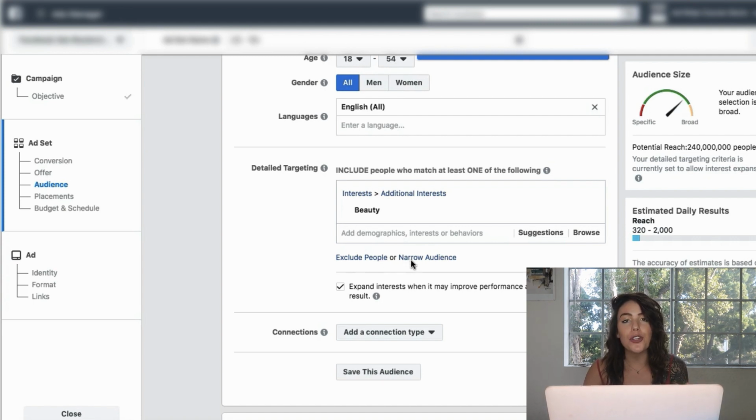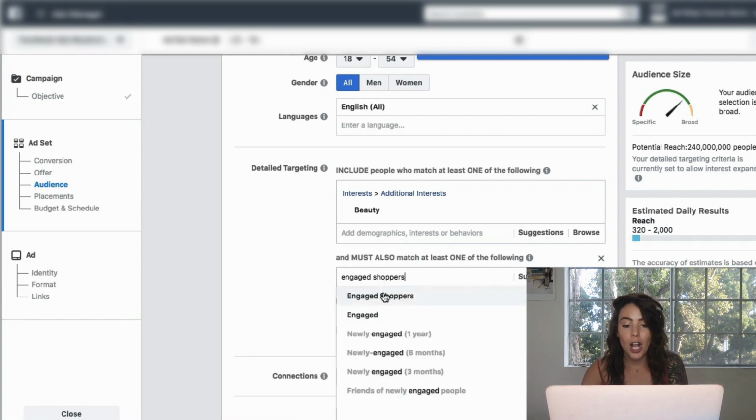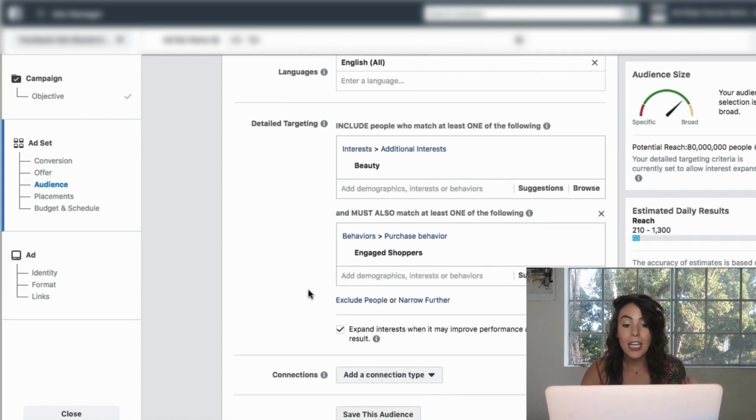You actually want to make sure that you're narrowing this audience by the behavior of engaged shoppers. Otherwise, you're going to be getting a ton of clicks and a ton of traffic to your store, but you're not going to be getting any sales, so it's kind of useless. So always make sure to add in engaged shopper as one of the actual purchasing behaviors.